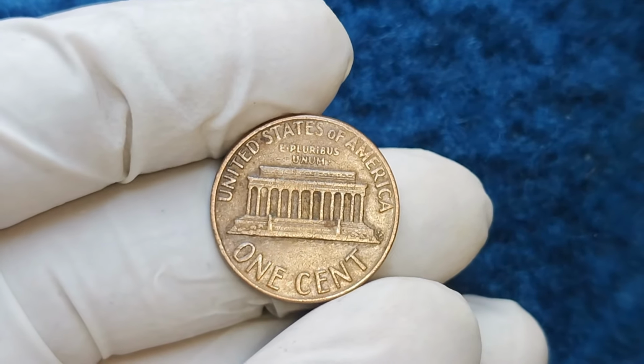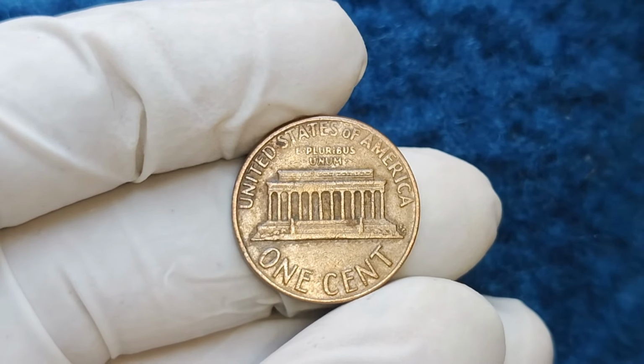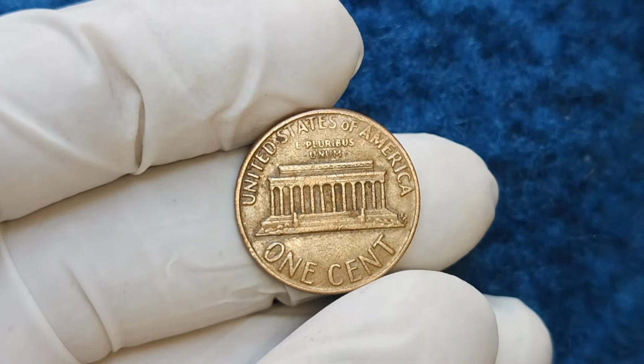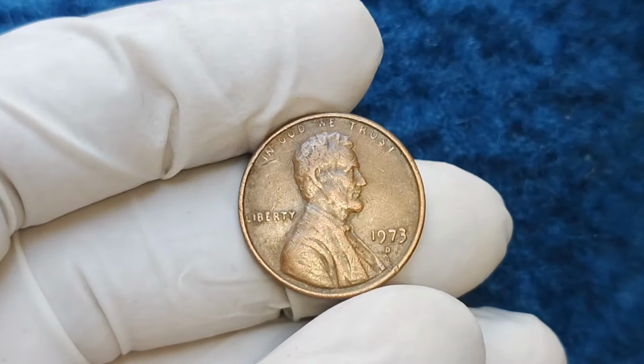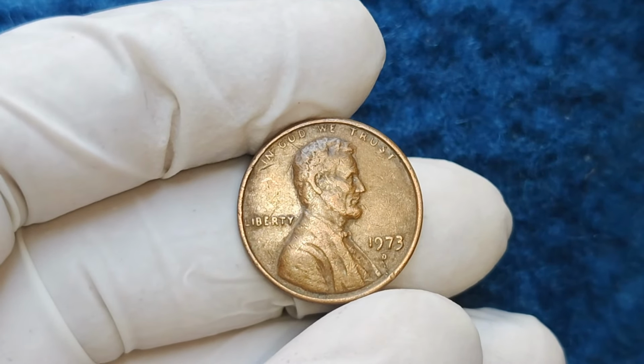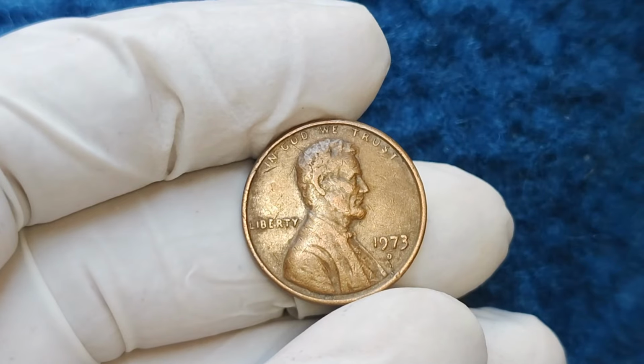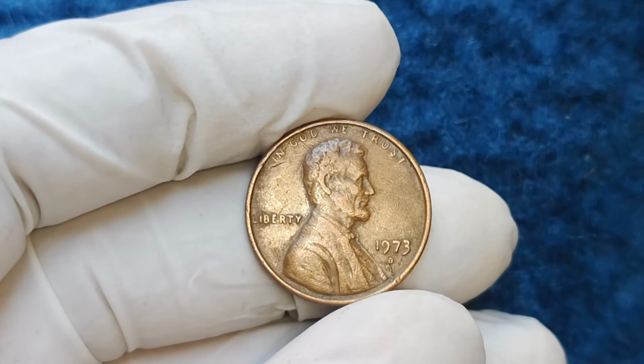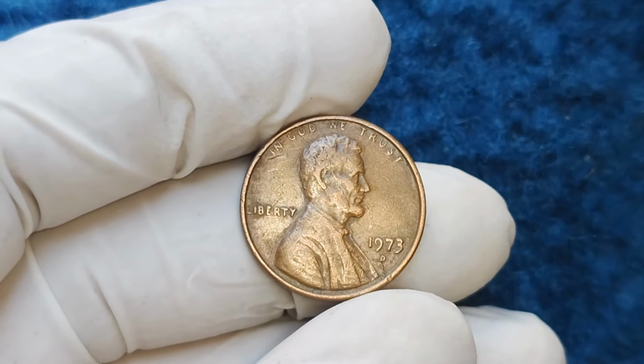Now, not every 1973 D penny will be worth millions, but they could still be worth a lot more than face value depending on the condition. Coins with higher grades, meaning they're in better shape, tend to go for more money. It's like finding a vintage comic book in mint condition versus one with a bent cover and dog-eared pages. The better the condition, the better the price.